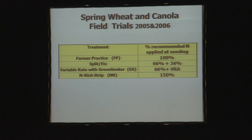And of course we had the N-rich strip, which was anywhere from 1.5 to 2 times the farmer practice rate. So I'll be using words like farmer practice and N-rich, so just remember what that means. Farmer practice is basically whatever decisions the farmer made to arrive at that particular nitrogen rate in the field.